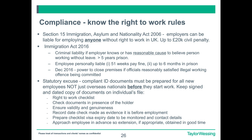You can give yourself a statutory excuse if you have checked compliance documentation. And this has to be done for all staff, not just overseas nationals, not just non-EU nationals. And the checks have to be carried out before the person starts work. And you have to keep certain documentation on your file. So you have to check the documents in front of the person that you're looking to employ. Generally, this is going to be the passport of that person. And if the person is a visa holder, you will probably also need to check the visa, whether in the passport or on a biometric residence permit card.